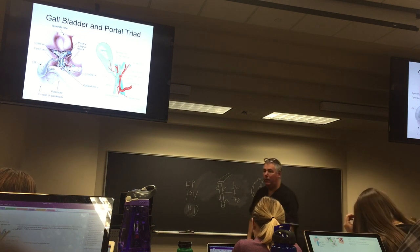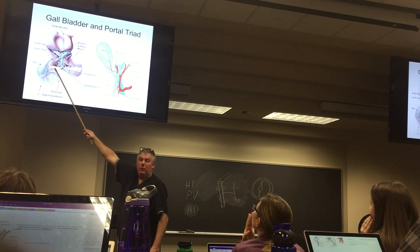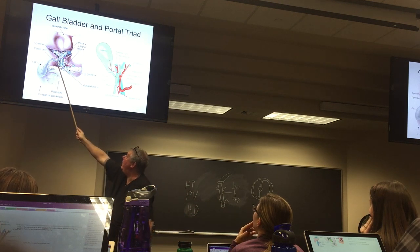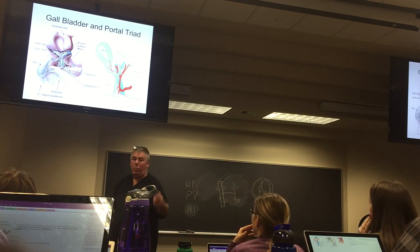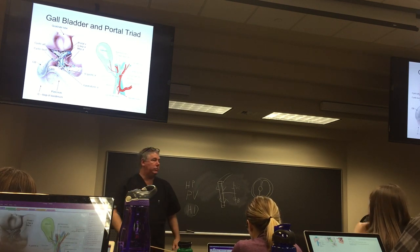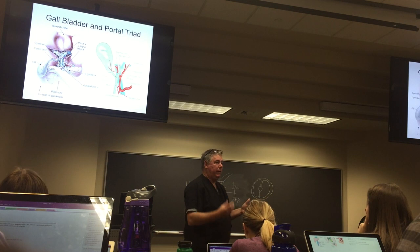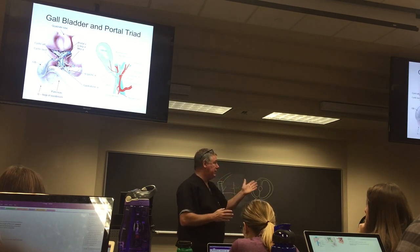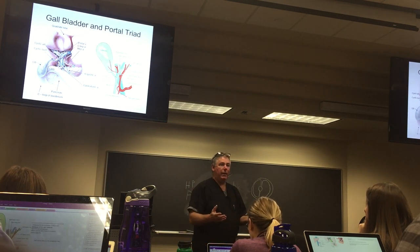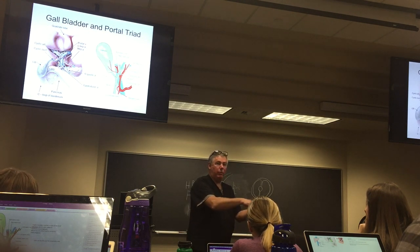So the foregut ends here. Right? The foregut ends there. What is that space? If I put my finger behind that space, it's going through the epiploic foramen of Winslow. So if you're a surgeon and you want to take out the gallbladder, you're going to isolate the bile duct. You're going to isolate the cystic artery. Once you open it up and you can see it, you stick your finger back behind the free edge of the lesser omentum, and you've got the portal triad in your finger.